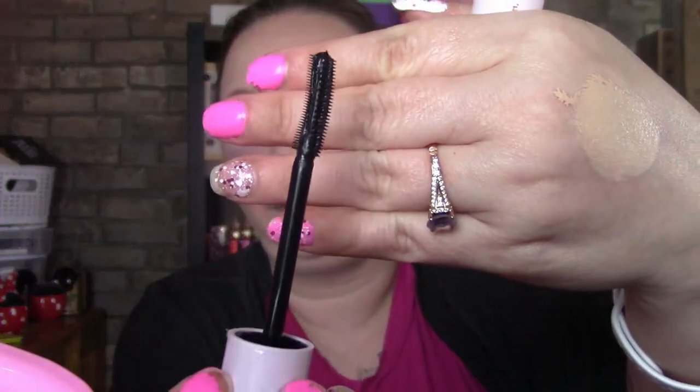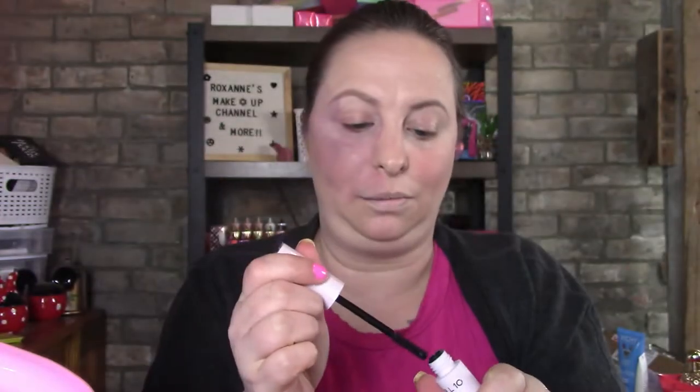So here it is. I will show you how I use it. As you guys can see, it's super pretty. Don't mind the chipped nail polish. Had them all done nicely, and then I went into work yesterday, and I was putting away a lot of stock. So I burned my fingernails quite a bit.